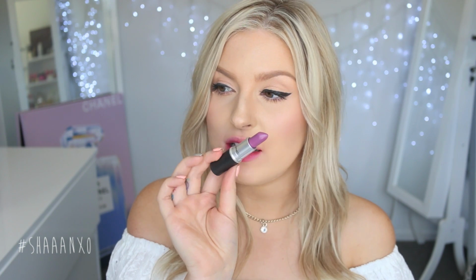Okay, we've got two left. This one here is another amplified. I love the amplified formula. It is called Up the Amp and it is a soft kind of purpley colour. So that is Up the Amp.